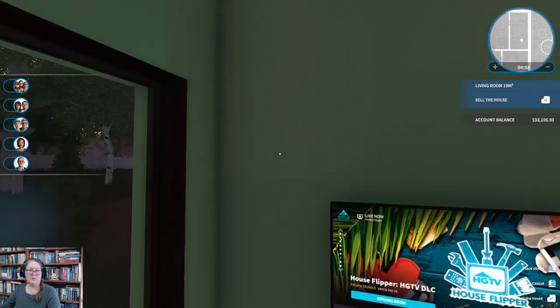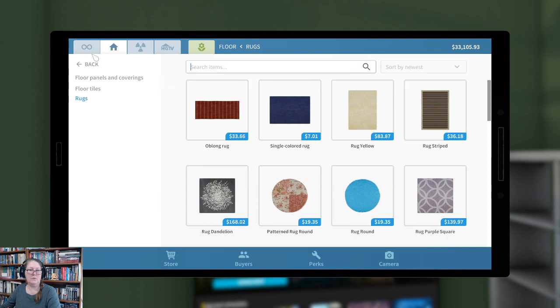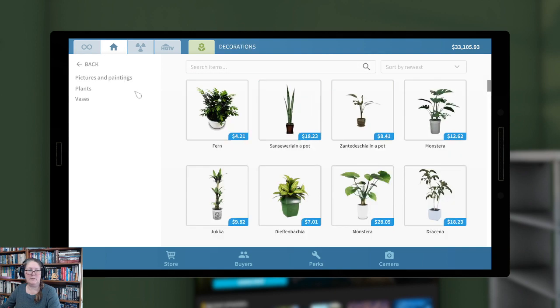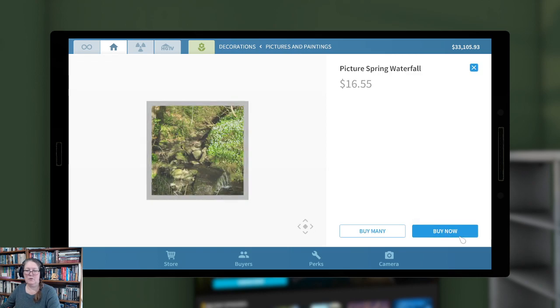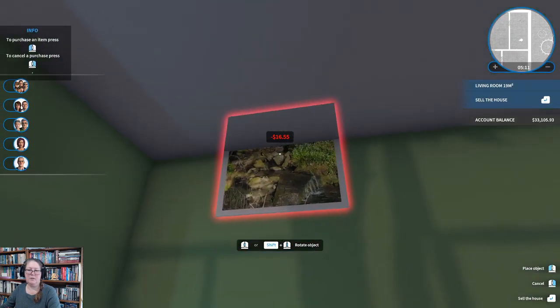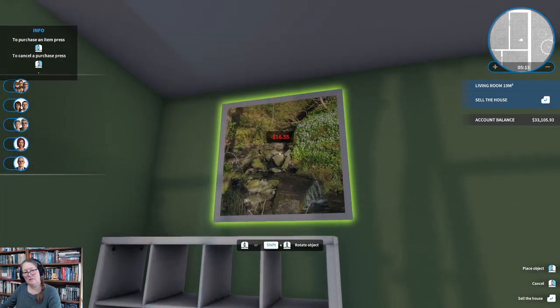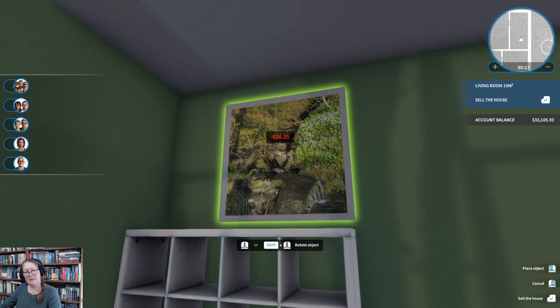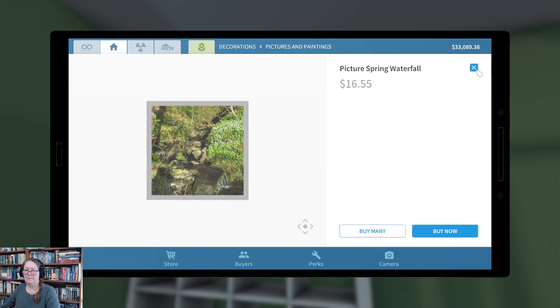Now we need our pictures to entice our buyers in a little bit more. We're going to go with decorations, pictures and paintings. I'm going to go for a whole montage across the wall. So we can fit 3 in. Just have to put them up a little bit. Try and equidistant them as we go.